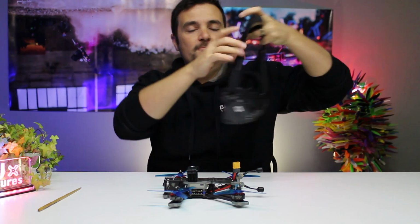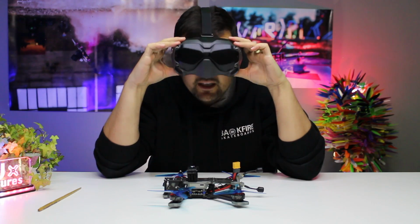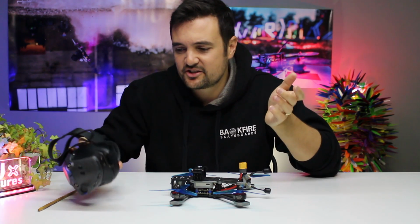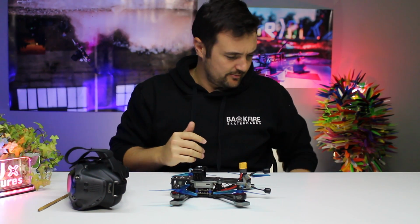And the other part too, for anybody considering jumping over to digital, it's nice that iFlight's kindly taken the plunge and you can get a buy and fly version where it comes with the goggles ready just to hook up to these. It comes as one pack, you can just get ready to rock and roll, go have some fun and experience FPV.